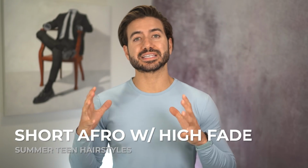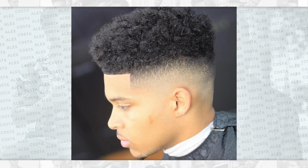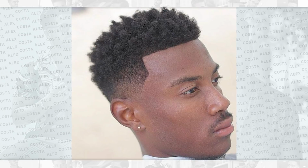All right, guys, the next on the list here is the short afro with a high fade. I've been seeing this hairstyle everywhere here in LA. It's such an amazing hairstyle. And the best thing about this is that it's a pretty easy to maintain hairstyle. Yes, you do have to go to the barbershop more often because of the high fade. If you want to keep it fresh, you probably have to go every 10 days, every 2 weeks or so. But in terms of maintenance, when you're at home, there's not much that needs to be done. It looks great, it's easy maintenance, what else do you need?